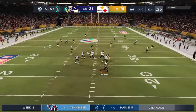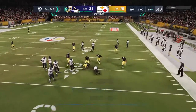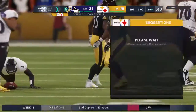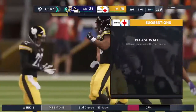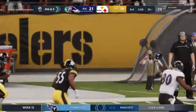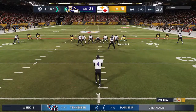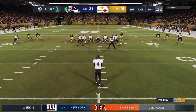Out of the gun, Griffin eluding the pressure right. And he can't find anywhere to go with it, and he goes down. Bud Dupree able to drop him for a loss of 2, and that will bring up 4th down. Here's Sam Koch now as he's on to punt for the first time tonight.